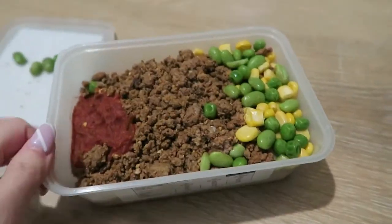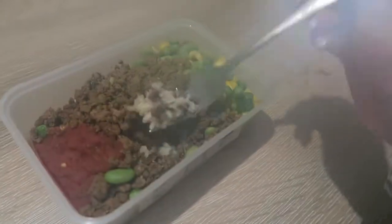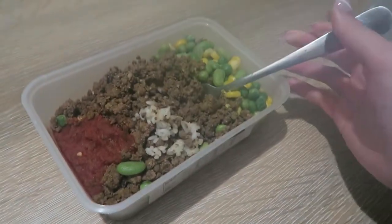The burrito bowl especially, there was the addition of edamame beans instead of peas. Sometimes I feel like carrots, corn and peas can be very overused in these meals, but lifestyle meal prep don't do that at all. They are very creative in the ways that they add texture and color, so I really liked that. However, I did find that the burrito bowl was a little bit dry, so I did have to add my own tomato paste and some cheese to add a little bit more texture and flavor and moisture.